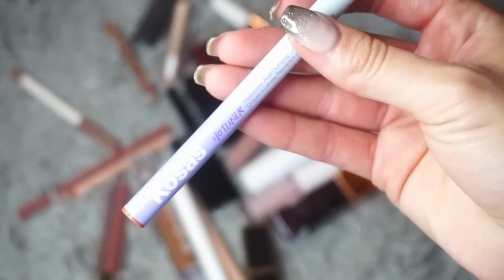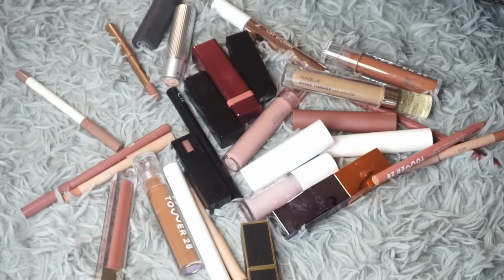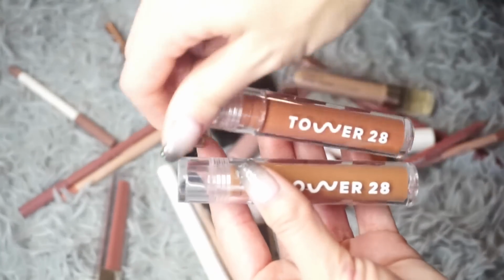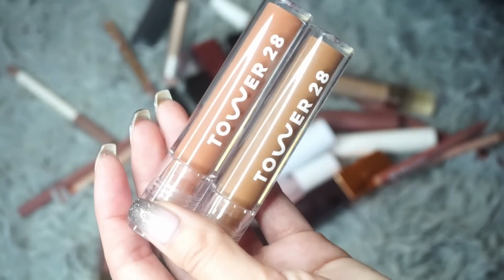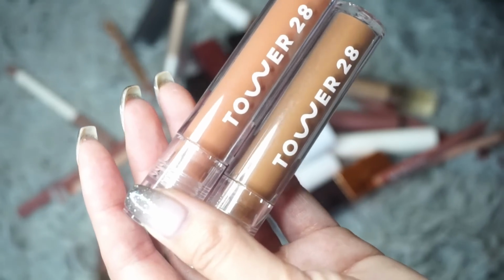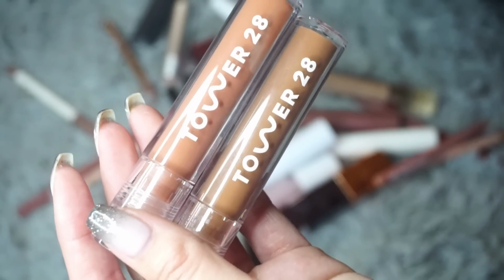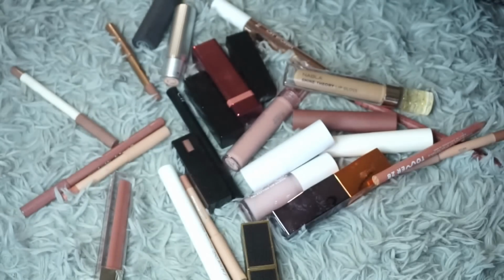Oh, I have the Kosas lip liner in Hotline. I didn't really like this. I thought that it was a very drying lip liner, so I didn't really give that one high reviews, so I'm gonna declutter that. I have some glosses from Tower 28. Okay, I like these glosses. I gave them a second try, and I definitely liked them more than the first time that I tried them. I still just don't feel like I need to keep them because I have a lot of other glosses. And I said I wear the same 10 lip products over and over. I definitely have more than 10 lip products in my keep pile, so I'm going to declutter those.